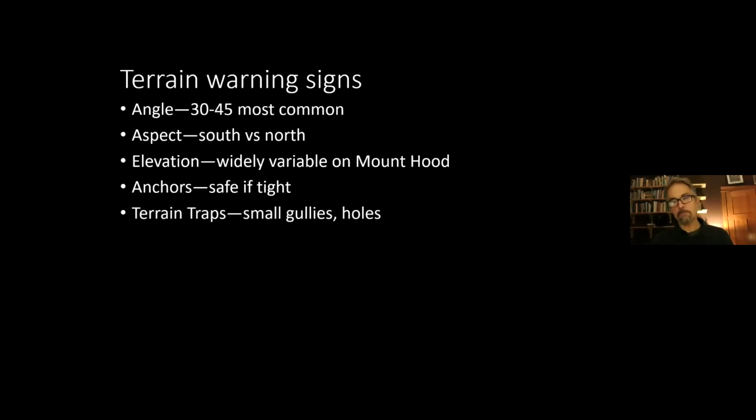Terrain traps are a big problem. A terrain trap is basically when a small avalanche can cause a big consequence. For example, a small 3 or 4 foot slope slides and knocks you into a creek. That's how people get into trouble.